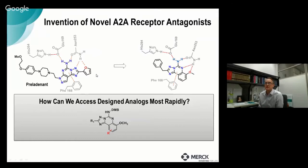So this first example comes from an adenosine 2A receptor antagonist program at Merck. And so Merck had a phase 3 candidate, Preladenant, which was under investigation for a treatment for Parkinson's disease. And subsequent to that, we had a backup program that we were interested in for some other therapeutic uses. And you can see that there was a change to the core of this molecule. So we had this fused tricyclic core.